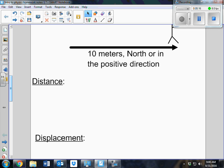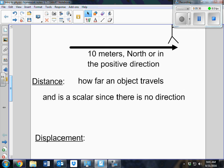So now that we've gone over scalar and vector, I want to introduce to you the definition of distance. Distance is simply how far an object travels. So, for example, I grew up in Schenectady, New York. When I travel home from Rochester, it's approximately 220 miles. That's the distance I travel to go home. It's a scalar since I didn't provide you any direction. So I could have stopped and started. I could have actually taken a detour, which would add to the distance, but the distance between Schenectady and Rochester is about 220 miles.